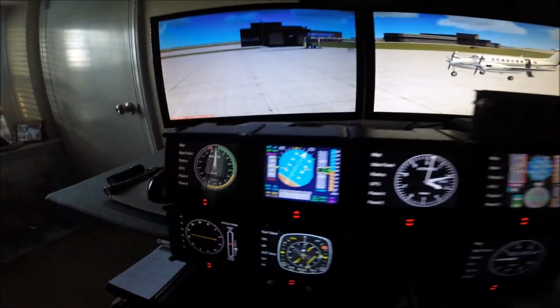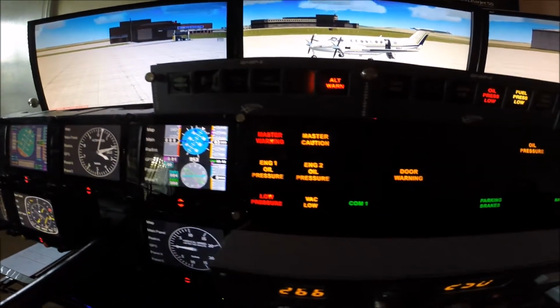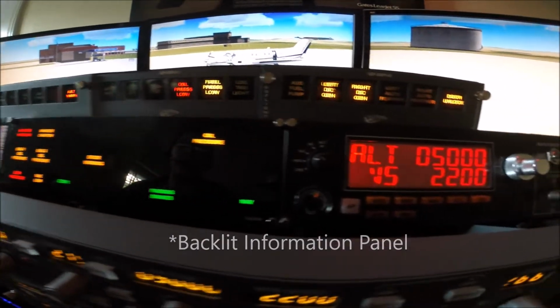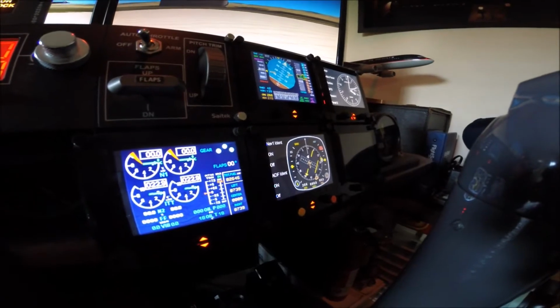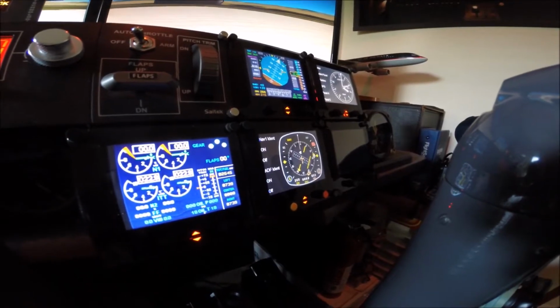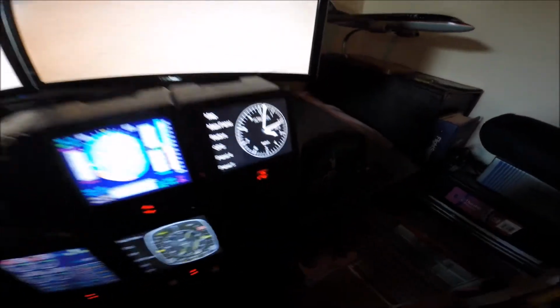All my instruments are Saitek instrument panels, which work well for my purposes, and the Saitek backlit instrument panel, along with the GoFlight warning panels, the Saitek autopilot, and now my expanded co-pilot instruments. And yes, one is off over there. That is just because I've run out of USB ports. I need to get a new hub to replace one of my weaker hubs.